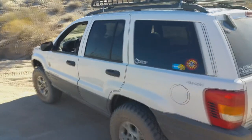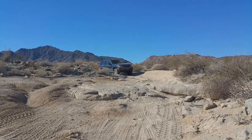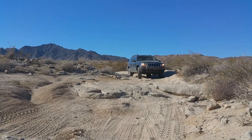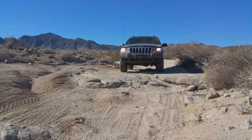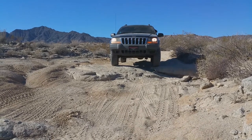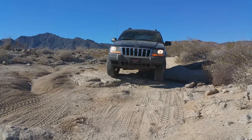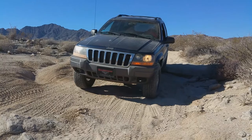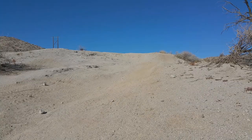He's running the old rugged terrains at 265/70/16. Of course, the Kanatis are a little bit more aggressive, and that rating is for the actual carcass, so they are a little bit taller. The actual carcass sits at 31.6 inches, whereas on the rugged terrains the carcass sits at 30.6 inches. The Trail Hogs have a much more aggressive tread, so that also adds to the height a little bit.